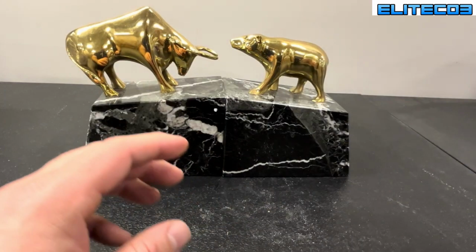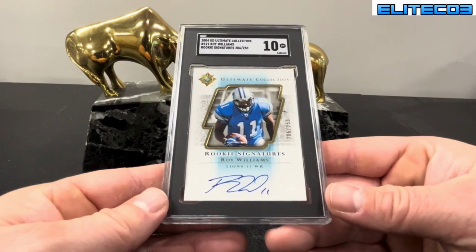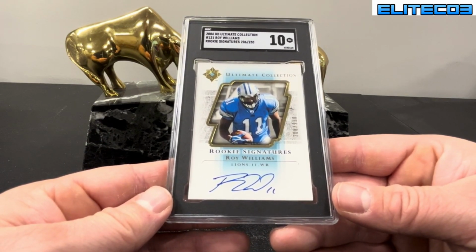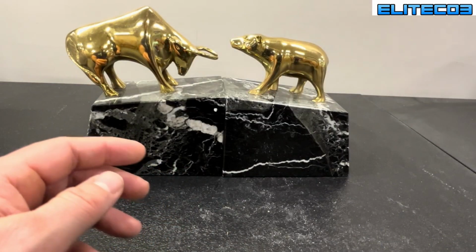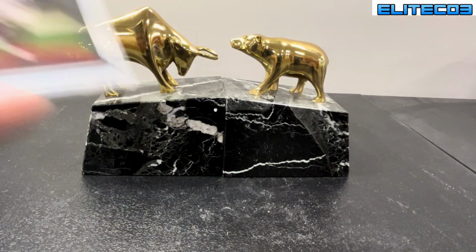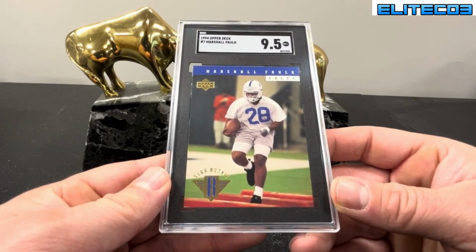You guys have seen that Players Inc. card a lot. This one snuck in. I don't really know why. Roy Williams, it probably looked good, but as for value, what's his card worth in a 10? Even $20. But he did have a good college career and one or two Pro Bowl seasons with the Lions. He kind of fell off, but that happens. Falk, pack pulled Falk, Star Rookie in a 9.5.